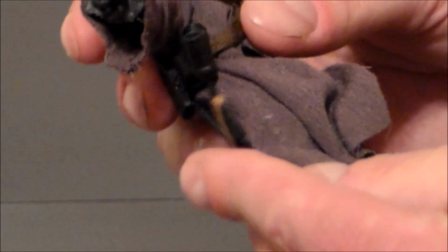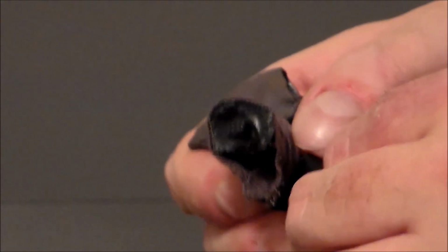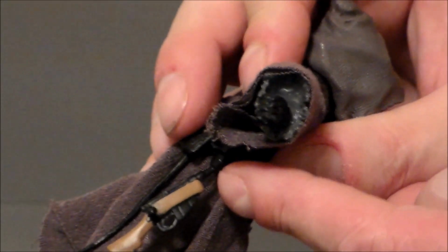And then, of course, on his back here, he's got his little zap gun that they use to get the droids. It pulls out like that, and then there it is. That's very cool. The one thing about this, though, I would be careful with it. When you plug it in, I could see this breaking very, very easily, so be aware of that.